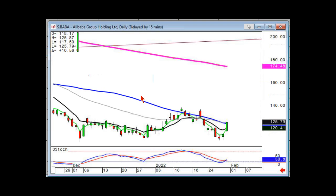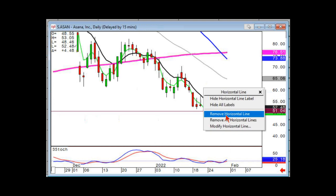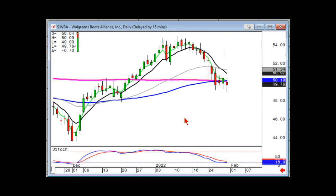BABA, that one you can buy in positive trading after the gap up today. ASAN, it's good, just not anything wildly, it's not one of your best charts. I mean, it's a good chart, it's just not one of the best charts out there. Still need to break this downtrend. Walgreens, nothing here yet. If I was short, I'd stay short.